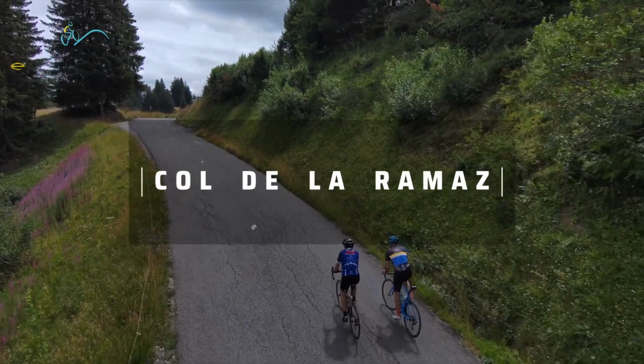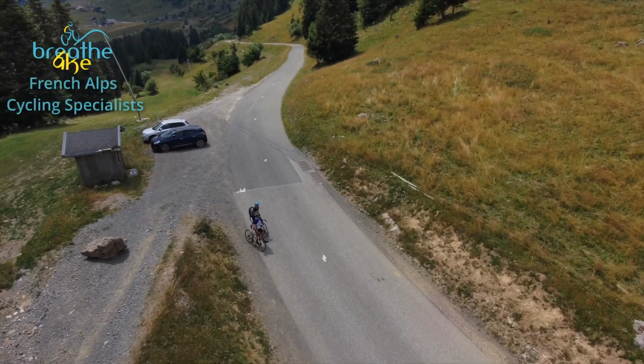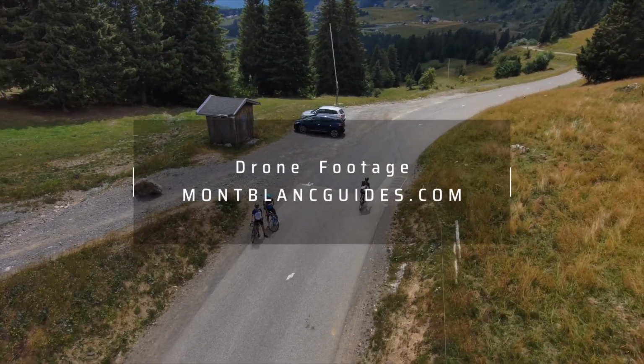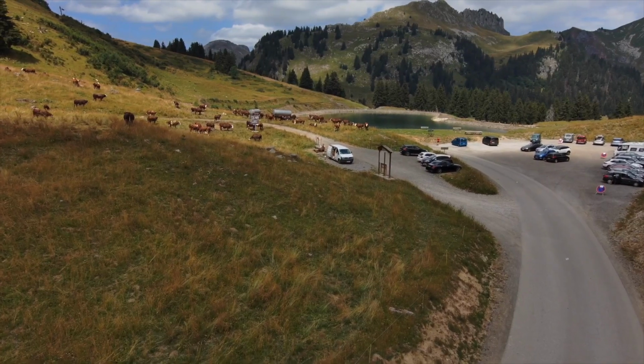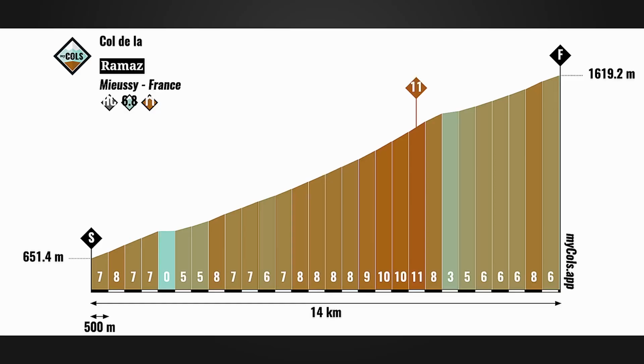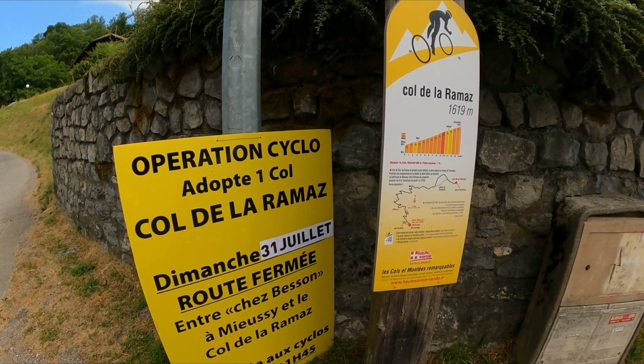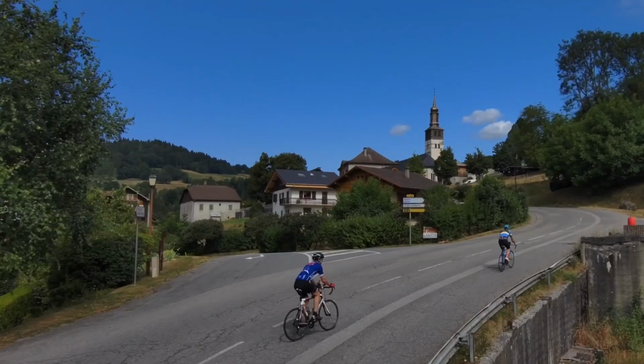Welcome to another video from Cycling in the French Alps, and today we're riding the west side of the hors categorie Col de Ramaz. We're starting in the village of Mieussy for the 14-kilometre ascent to the summit, climbing 960 metres with an average gradient of 7%.